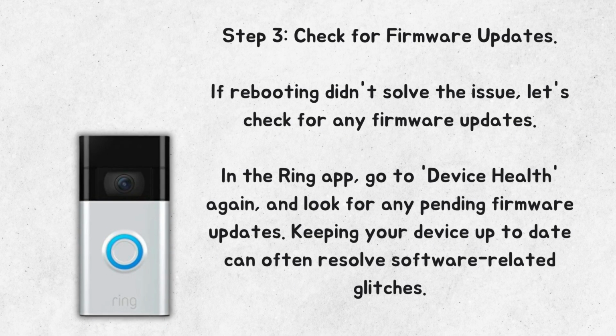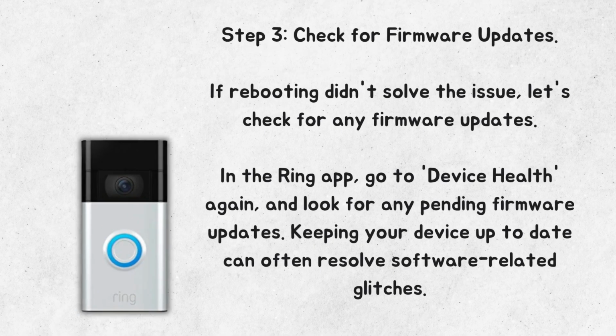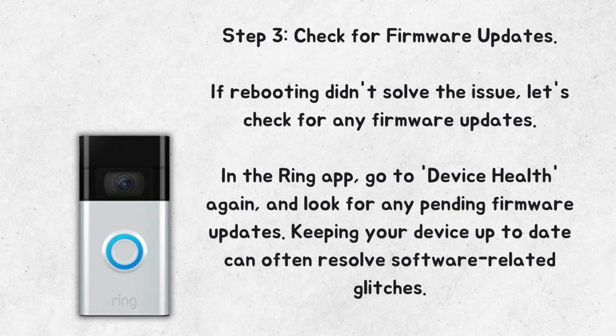Step 3. Check for firmware updates. If rebooting didn't solve the issue, let's check for any firmware updates. In the Ring app, go to Device Health again and look for any pending firmware updates. Keeping your device up to date can often resolve software-related glitches.